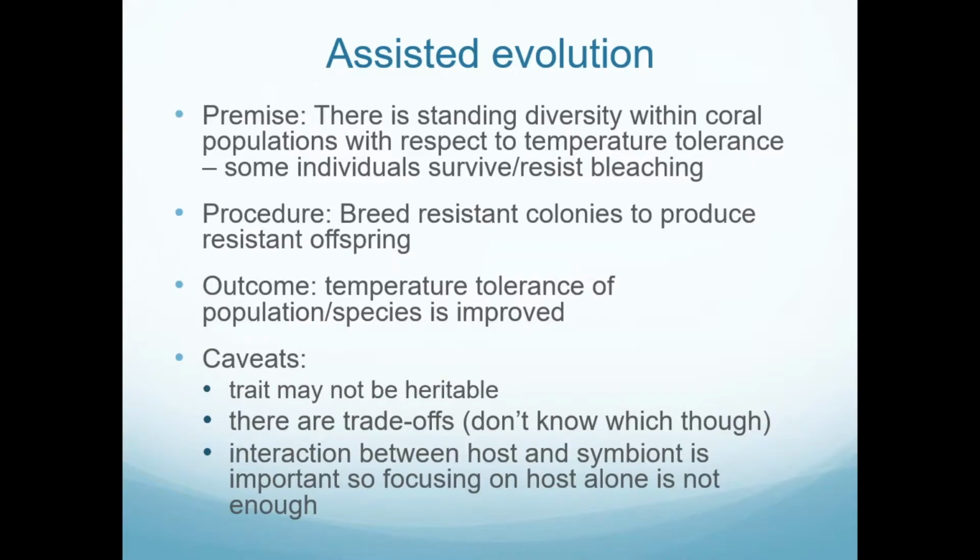So let's dig a little bit deeper into each of those. The premise for assisted evolution is that there's standing diversity within coral populations with respect to temperature tolerance. And so some individuals are able to survive hot water temperatures or resist bleaching, or are able to resist certain infectious disease outbreaks such as white band disease. And we know this is the case. We've worked on this a lot. We know in the Caribbean there are several species that do show within-species diversity with respect to stress tolerance.